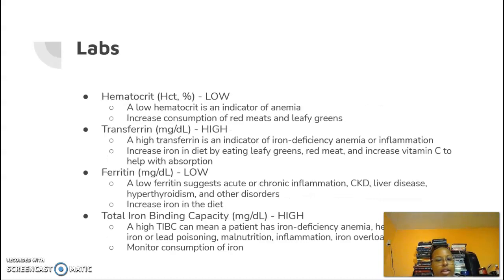So, her transferrin was high, and this just measures your ability to transport iron in the blood. So, a high level may mean that you have iron deficiency anemia or inflammation somewhere in the body. It's recommended that you increase the amount of iron in your diet by eating more leafy green vegetables, more red meats, and increase your vitamin C intake to help with the absorption of iron.